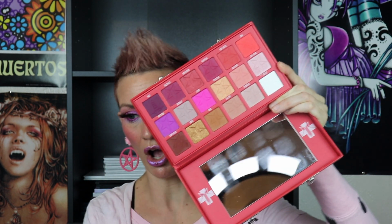Same with Cherry Soda and Blood Sugar, I mean, this color story is amazing. This color Sweetener is like a gold with a pinky shift to it. It's so beautiful and it's not dupeable. Like, I've never seen anything like it. So I love this palette. I love most of Jeffree Star's stuff, period.